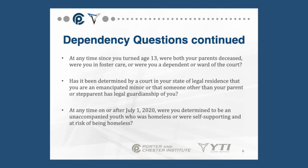Next, at any time since you turned age 13, were both your parents deceased? Were you in foster care? Or were you a dependent or ward of the court? Has it been determined by a court in your state of legal residence that you are an emancipated minor, or that someone other than your parent or step-parent has legal guardianship of you? You also should answer yes to this if you are now an adult, but were in legal guardianship, or were an emancipated minor immediately before you reached the age of being an adult in your state. However, answer no if the court papers say custody rather than guardianship.